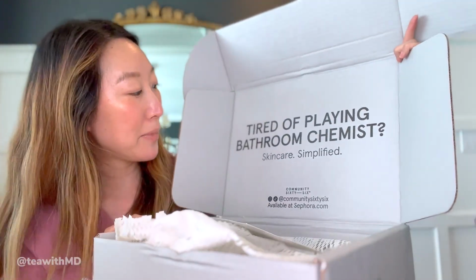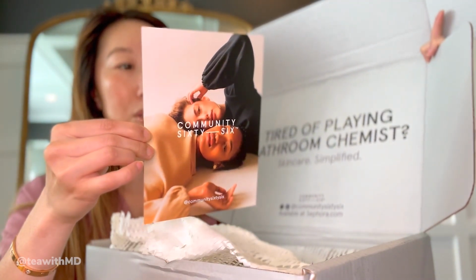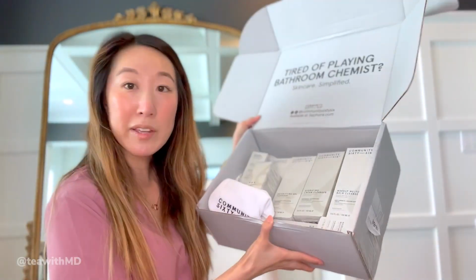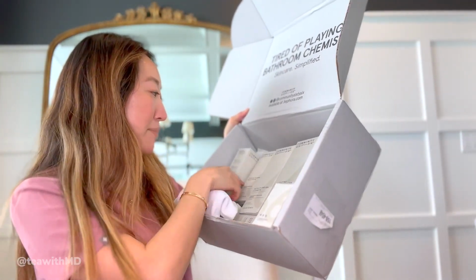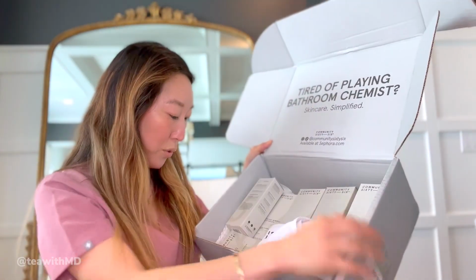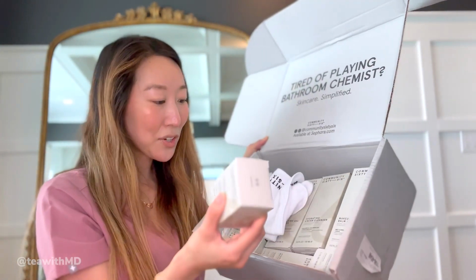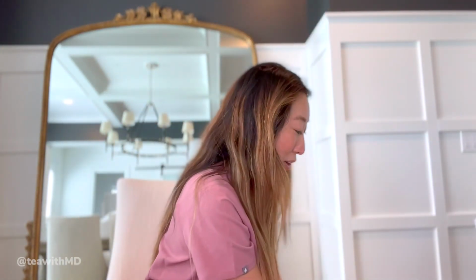This is from Community 66. I'm not actually familiar with this brand, so this will be my first time trying it. There is a balm cleanser for removing makeup, a hydrating cream cleanser, a detox gel cleanser, an everyday mineral moisturizer, SPF 30, a resurfacing night cream, a really soft facial towel, an oil control moisturizer, a hydrating gel moisturizer, an eye cream, and a rich nighttime moisturizer. So I'm gonna try some of these and let you know what I think.